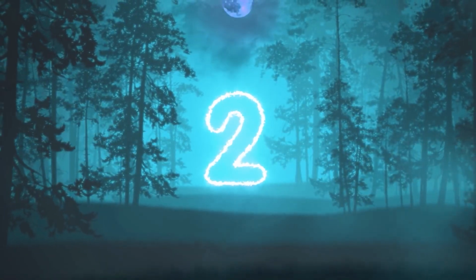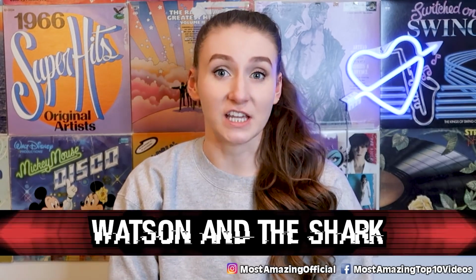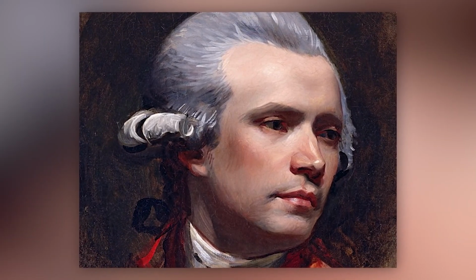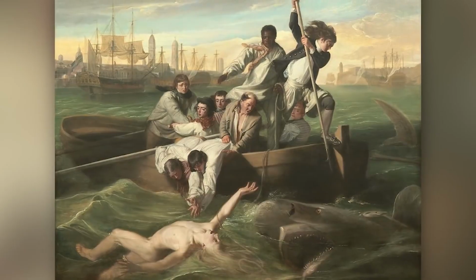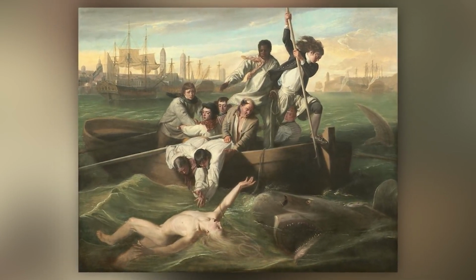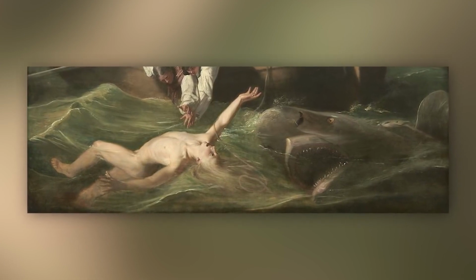And at number 2, we have Watson and the Shark. This painting is a depiction of a real-life tragedy. It was created by John Singleton Copley in 1778. Basically, back in 1749 in Havana, Cuba, a visitor on the royal consort was the victim of a brutal shark attack. He lost his leg in the attack and was badly injured, but thankfully, he was rescued. This painting depicts just that, which is very dark.